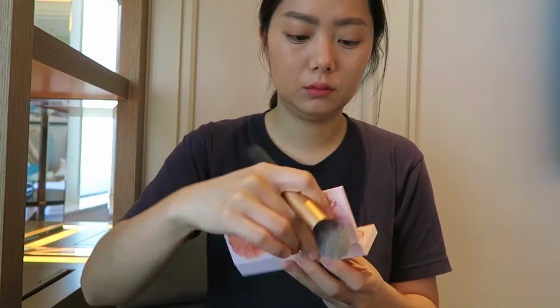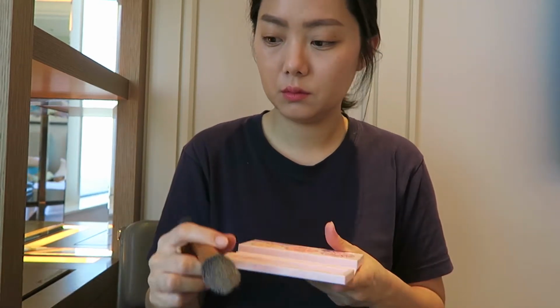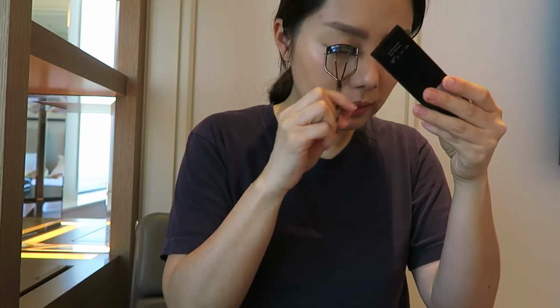I wanted to use this cheek palette, but then I realized I brought a foundation brush instead of blush brush. So I decided to go back to the pot. I'm transferring the product to both fingers because otherwise my cheeks would be on fire. Now let me go wash my hands. And next up, I curl my lashes.